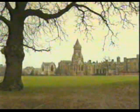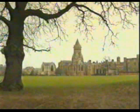The public school is one of the great British institutions. This is one of the best known, Rugby School in Warwickshire, in the heart of the English Midlands. Rugby School was founded in 1567 and aims to provide its pupils with the highest standard of education.